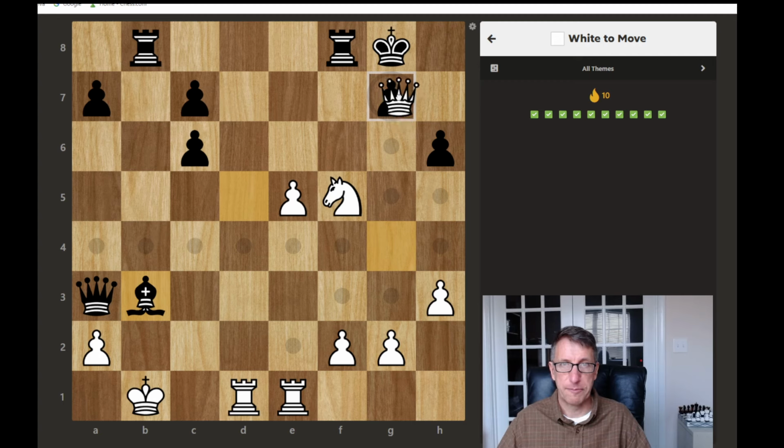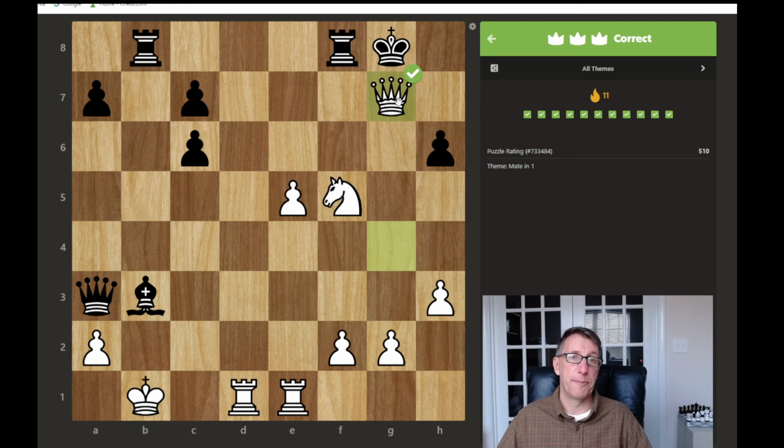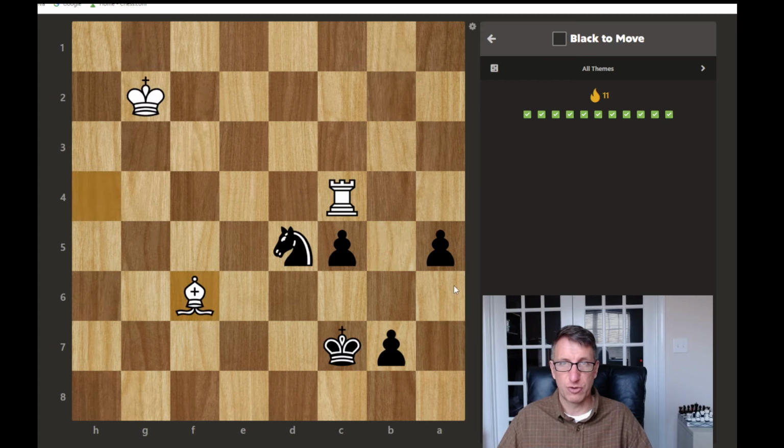Here we go, a mate with a common pattern of using the knight to back up the queen and deliver a checkmate. On to the next problem. We just had a capture. White is, well, yeah, white is ahead in material. But what would be best here?